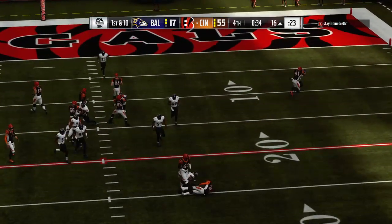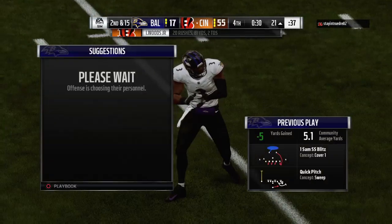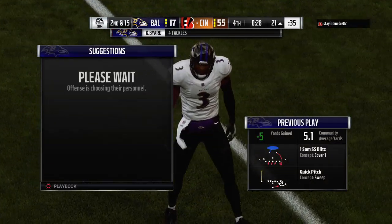Now they'll run it on the toss. And he'll wind up losing yardage here back at the 21-yard line. It's a loss of 5.